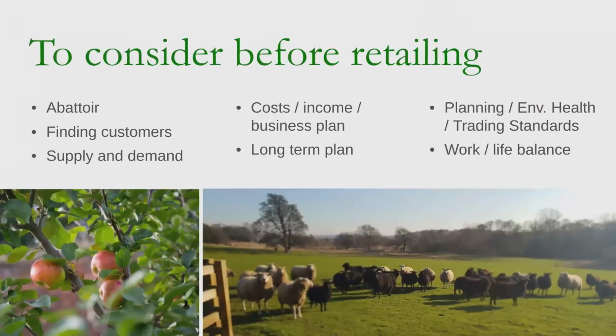To be considered really before retailing, I'm concentrating more on the meat side on these slides. Abattoirs, absolutely essential. If you've no abattoir that's local and prepared to do the work, then you're a non-starter. The exception to that is poultry. I put in my own poultry abattoir in 2005, and that made all the difference.